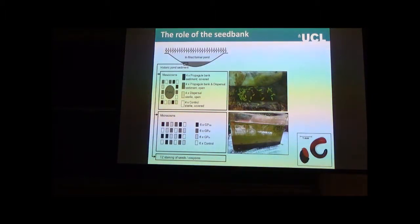And then with these sediments we set up outdoor mesocosms, which were on the field next to the ghost ponds. And this was essentially a series of either open or closed little mini plastic ponds like this. We either put seed sediment in them so that they had a seed bank, or we left them open and had them sterile so that things could only disperse in.